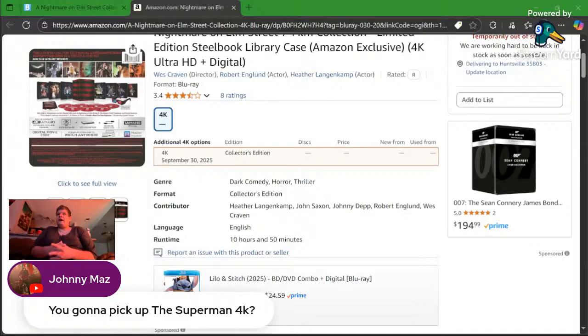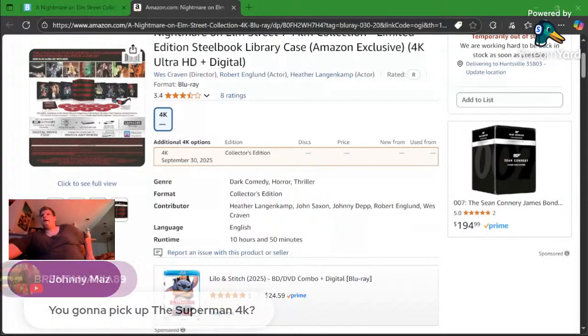Even 4 years ago, I was able to get new 4Ks for like $5 to $10. So Superman would be probably more or less $15 through Black Friday, and I would take advantage of that. But you can never do that anymore. You have to order it all online.